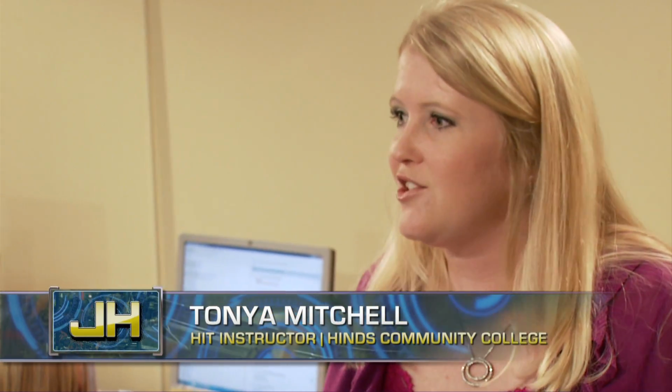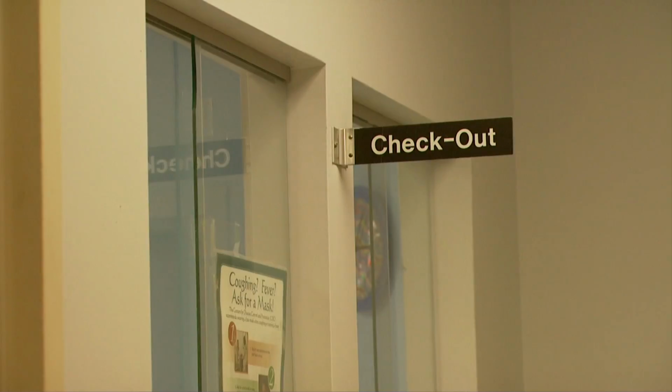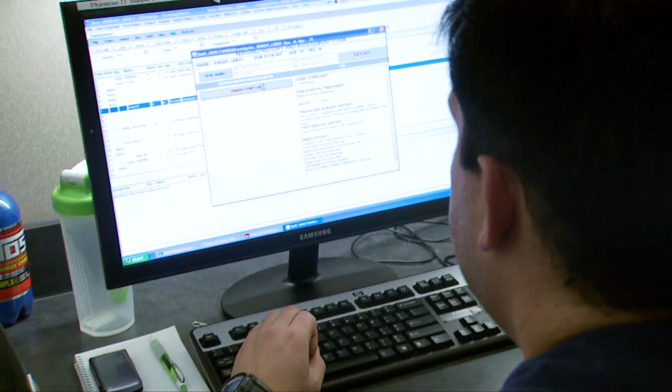There's a very high demand in our field right now because there's a lot of change going on. Previously, everything was done with a paper medical record. There was a lot of filing and paperwork and everything's being converted to an electronic format. They'll be called the electronic health record. A lot of hospitals are already going electronic, and that opens up a lot more areas. Actually, we expect a very high increase, 21% in the next 10 years, which is well above normal.